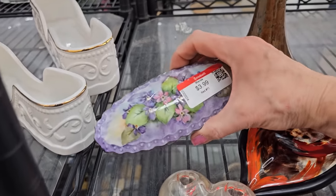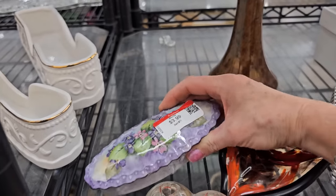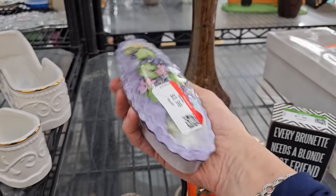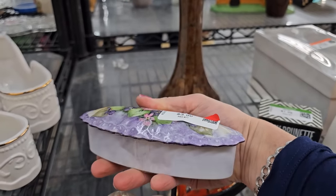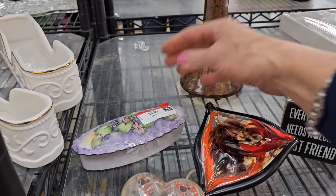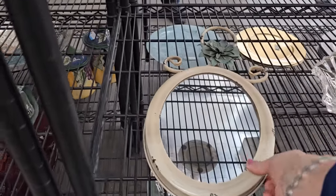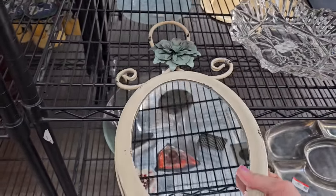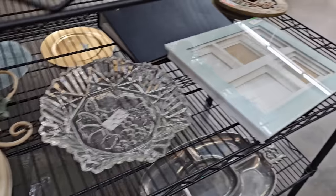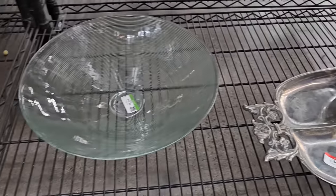Something completely different, a vintage hand-painted trinket box. Absolutely love the purple color on that, $4. I just want to make sure it doesn't have any damage, but it looks to be in really nice shape. So we'll grab both of those in just a second. I see something down here, looks like a mirror. Thought for a second it might be vintage, but I think it is just a modern reproduction made out of metal. Let's keep going. We have a picture frame here, big silver plated tray, and another bowl.